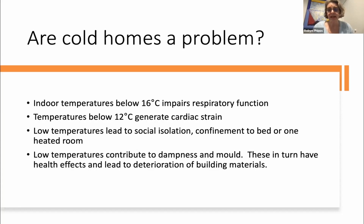This leads to social isolation. And when we can improve the warmth of a home, one of the things that gets reported very quickly is we were more social. We could actually go out and see people, or we could have friends over because we weren't so ashamed or confined in our home. And we also know that low temperatures are going to lead to dampness and mold growth, and in addition to the health effects, it's going to lead to deterioration of the building materials. So that's increased maintenance that needs to be done. So it's a bit of a downward spiral.